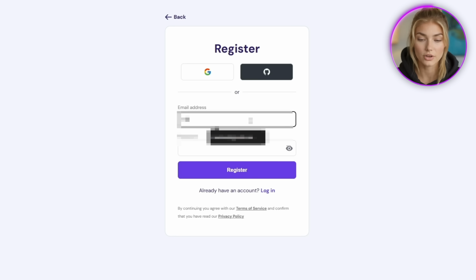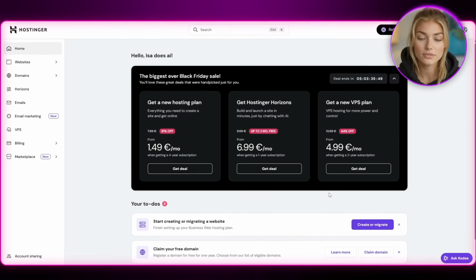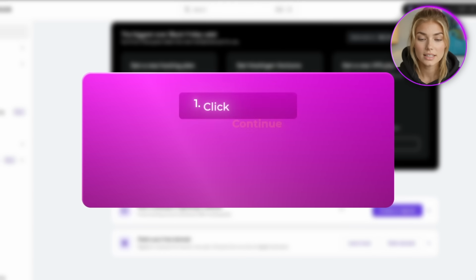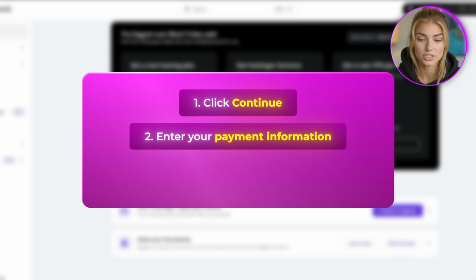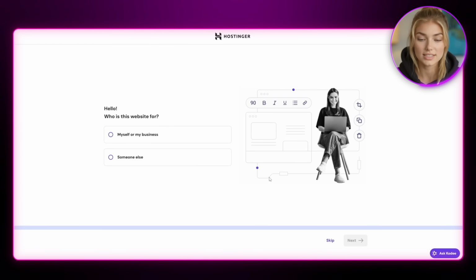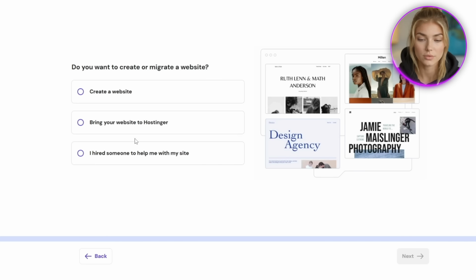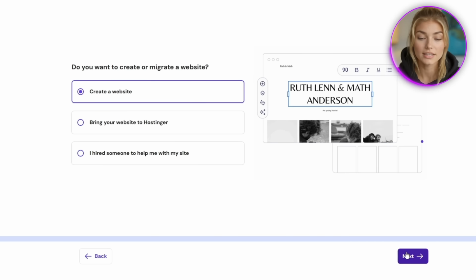Now you'll need to create your account. Enter your email address and create a strong password, then click Register. On the next page, fill in your billing address details, click Continue, enter your payment information, and when you're ready, click Submit Payment. Now that you're signed up, Hostinger is going to ask you a few quick questions to personalize your experience. First, they'll ask who you're building the site for. I'm selecting I'm building my site for myself or my business. Then they'll ask what you want to do. Click I want to create a site and hit Next again.